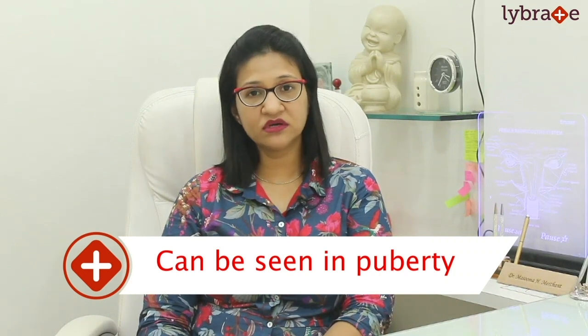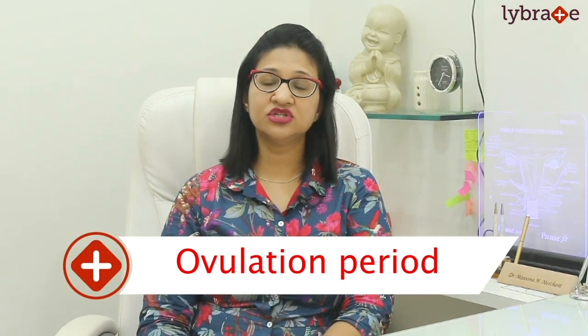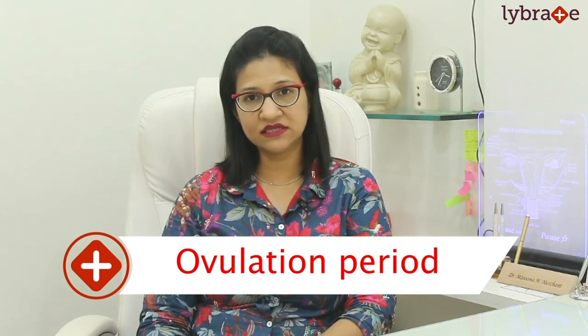The physiological conditions in which leucorrhea is normally seen: one is at the time of puberty, when the girl is in her first year of just starting her menses, that is during the menarche. Because of the sudden increase in the estrogen levels at that time, leucorrhea is a complaint that comes in. Another physiological condition is the ovulation period. Ovulation is almost towards mid-cycle, around the 14th day of your period cycle. This is again because of the high peak of estrogen that happens during ovulation when your egg ruptures.